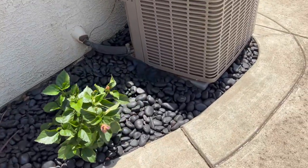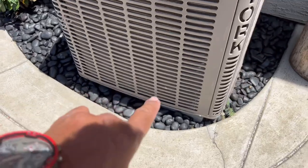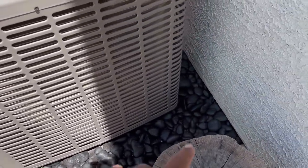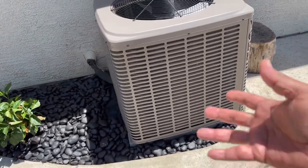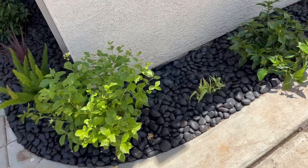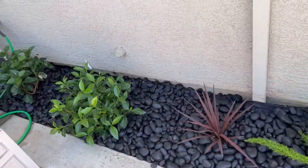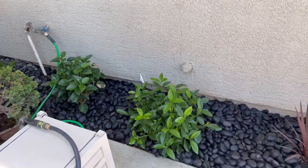I wanted to show you this black pebble rock that goes all the way around the air conditioner unit. Your boy took some time and did it right. Look at that, huh? It goes all the way around, even in the back. It actually made this AC unit look cool too. It made it look like it's brand new. It's not though. But I just wanted to show you guys what we did here. Your boy used his little landscaping skills and made this look a lot nicer without that ugly, beat up, gray flower bed.